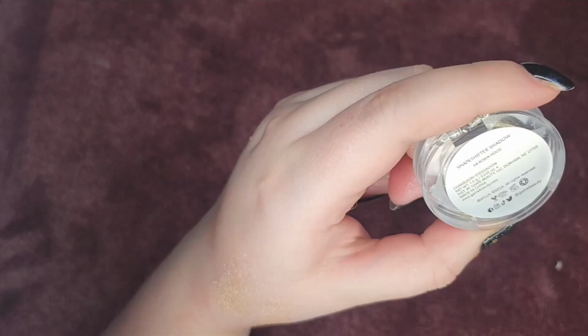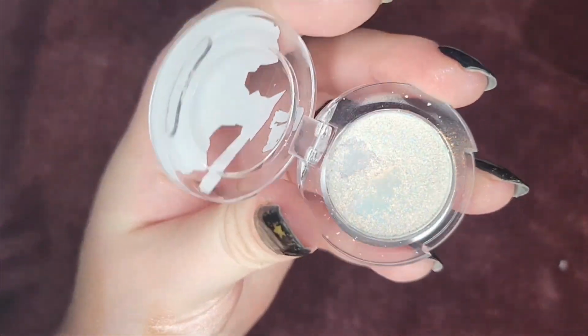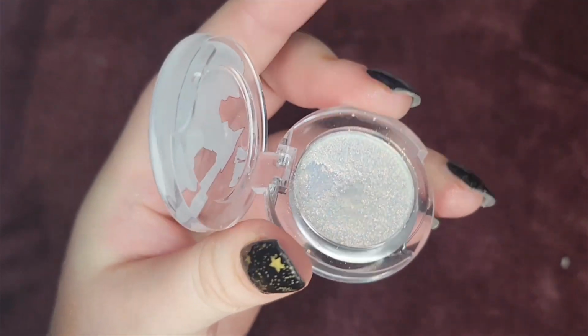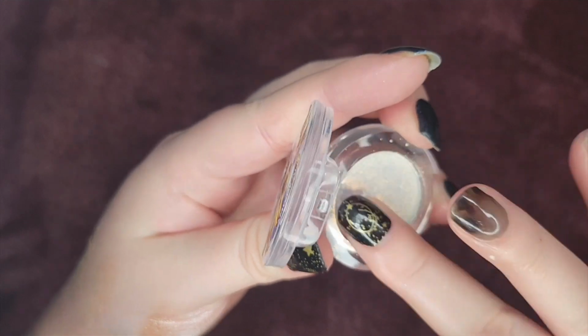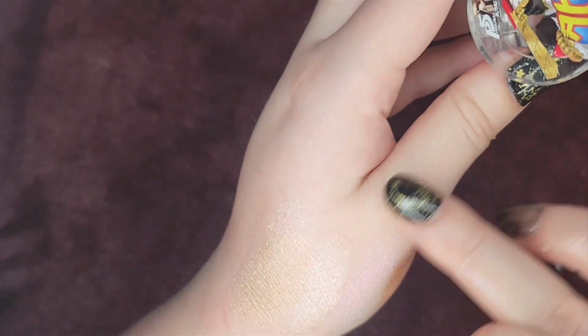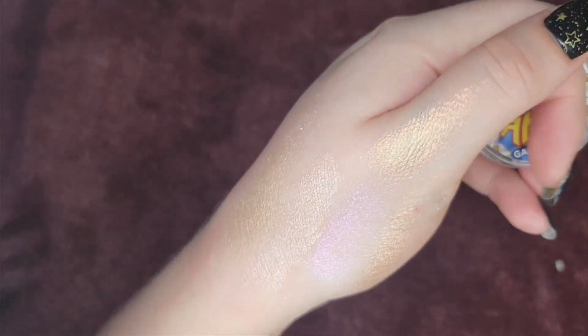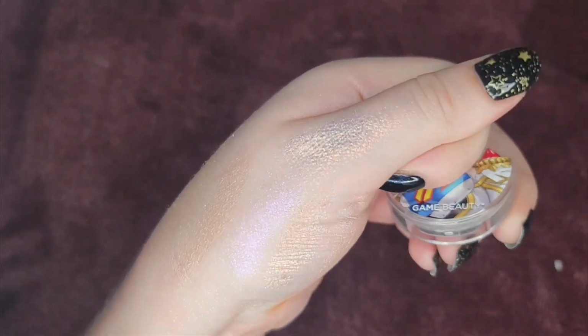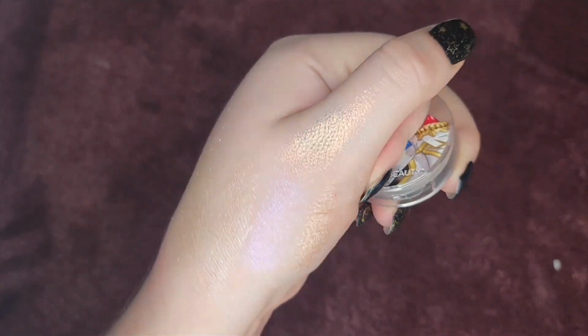This is actually a single shadow, from the Game Beauty Persona 5 Royale collab. This is in the shade Robin Hood, but I actually use this as a highlighter because it just works so beautifully. Ladies and gentlemen, $6 for this gorgeous, gorgeous shade. And it just is so stunning. It's not as impactful as I would want my duochromes to be, but this is a gorgeous highlighter.